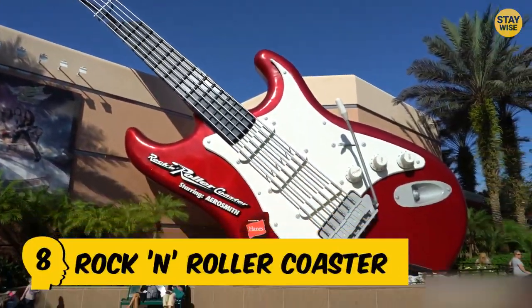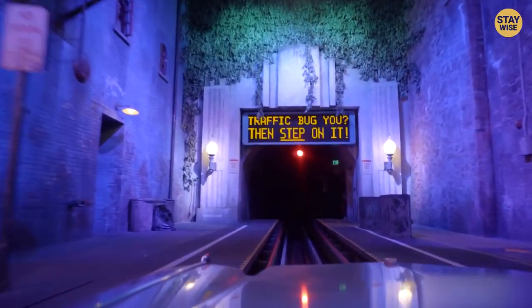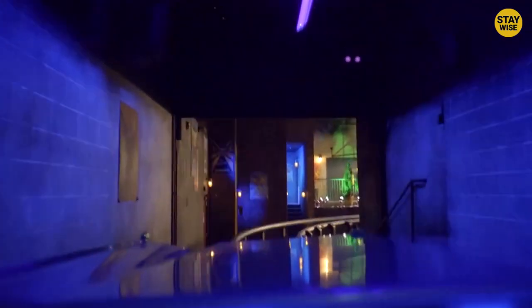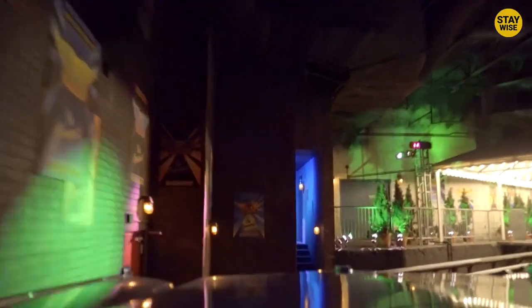Number 8. Rock and Roller Coaster. Some of the visitors call it Aerosmith. Assuming they were referring to the ride and not the rock band itself, we get it. After all, in a matter of seconds, this mostly black indoor roller coaster blasts off to supersonic speed, whizzing by a neon-lit Hollywood and then crashing to a halt.